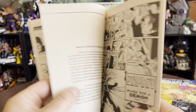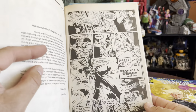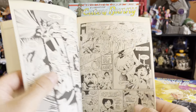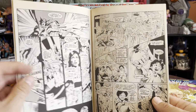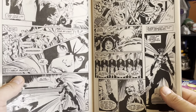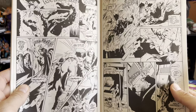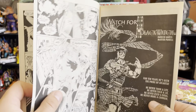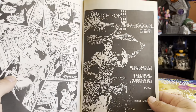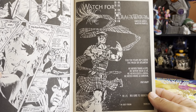Raw Comics. Welcome to Rings for a Demon Part 2. Looks like something featuring She-Bat, which I have come across before, but not terribly familiar with. Wow, that is the most Scotsman-looking guy I've ever seen.